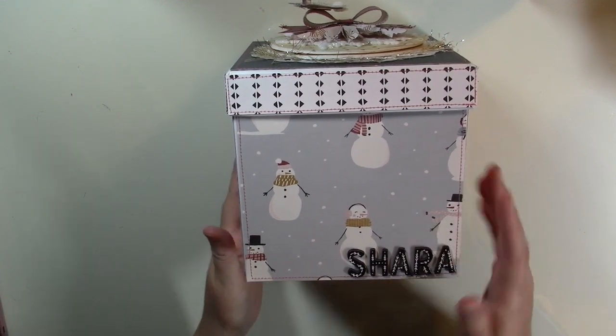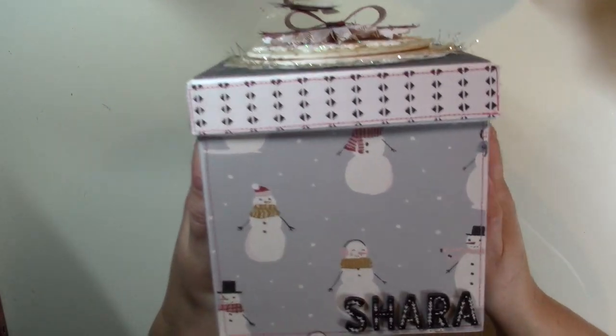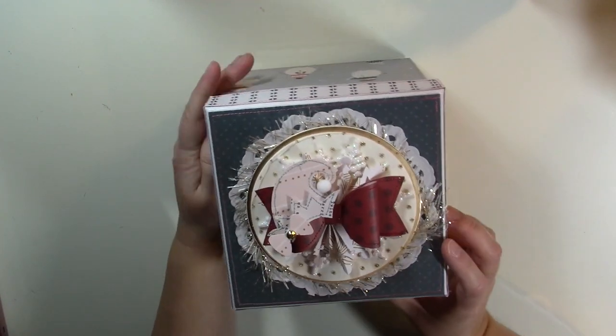So what I did here is I wrote Shara's name with the Thickers from the Snowflake Collection on her gift box. And I stitched all around. As you see, as I was turning, you probably saw that I stitched on all the panels. I really wanted to do this in Shara's style since it's her challenge.